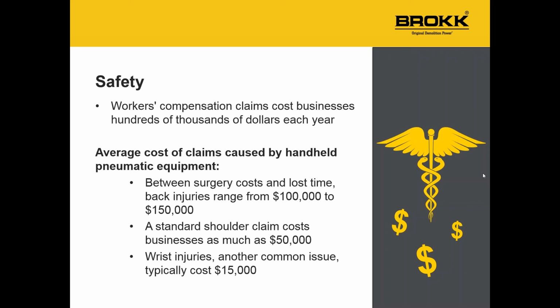Back injuries, of course, are a big one, costing between $100,000 and $150,000. A very common one that we hear about is the standard shoulder claim, which we see costing $50,000, and we've actually seen this as higher. One of our customers called it a $100,000 shoulder. And then wrist injuries, which are more common, typically we see about $15,000. So again, not inconsequential, and certainly one of the key factors in people taking a good hard look at this approach.